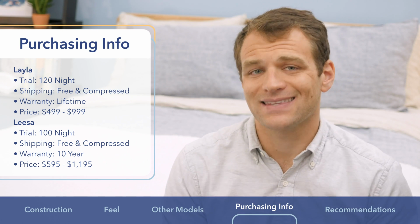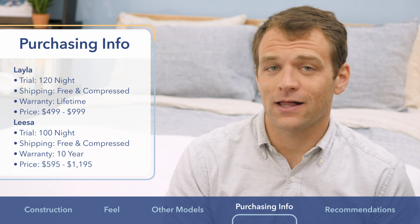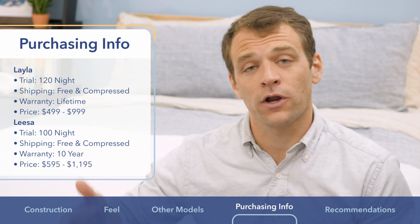Now, in terms of price, the Layla is a bit less expensive, coming in between $499 and $999, whereas the Leesa costs between $595 and $1,195.